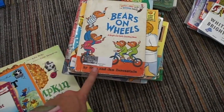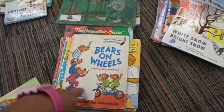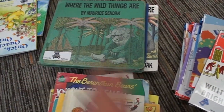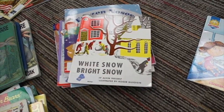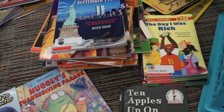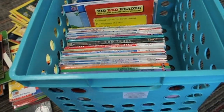So this is my stack of Berenstain Bears. I usually keep that out all year. The kids like those. This is favorite authors, so a bunch of random books, but books by favorite authors. I don't put those out yet. That's a lot of winter books for them. I have a big stack of nonfiction. I have Clifford's in there. I just got to get them all out.